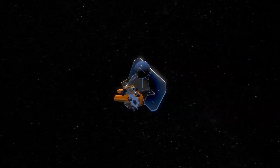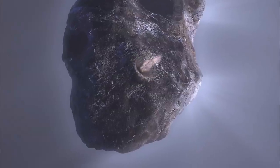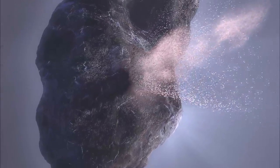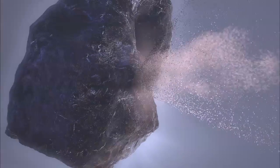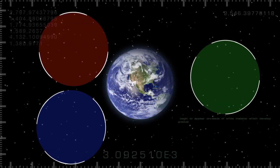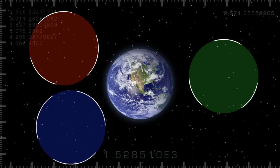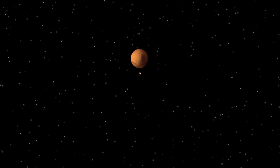Remember the Deep Impact mission, the NASA spacecraft that slammed a probe into a comet in 2005? Well, now it's headed for another comet. While on its way, we used its instruments to study the amount of red, green, and blue light reflected by Earth, the Moon, and Mars. Combining this color information with similar studies of the other planets in our solar system, we found an interesting pattern.